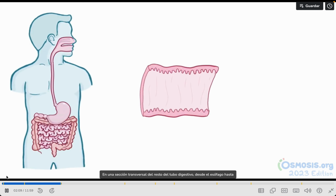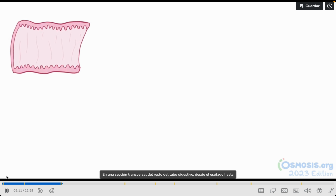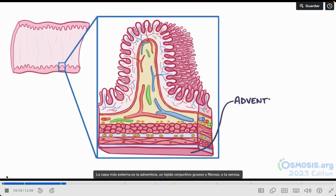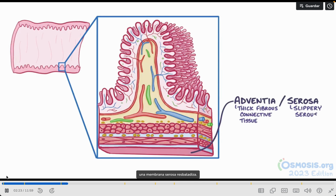Now if we zoom into a cross-section of the rest of the gastrointestinal tract, anywhere from the esophagus to the anus, the walls are typically lined by the same 4 layers of tissue. The outermost layer is either the adventitia, a thick fibrous connective tissue, or the serosa, a slippery serous membrane.